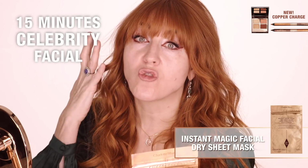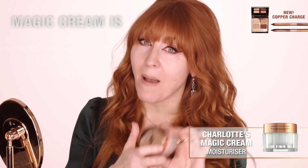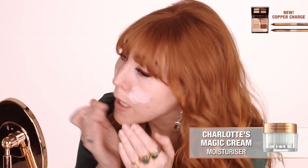So darlings, I have started off by using my Instant Magic Dry Sheet Facial Mask, and this is fantastic. It just hydrates and gives me that instant, like a Hollywood facial, so it's fabulous. So now I'm gonna use my Magic Cream, and Magic Cream is Magic Skin. As we all know, if you want a beautiful painting, well, darling, one has to have a beautiful canvas. And I'm gonna look in the mirror here, darling, and I'm gonna put that onto my skin.